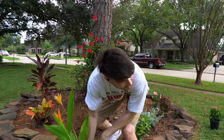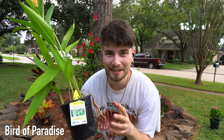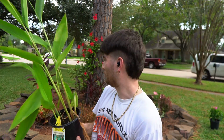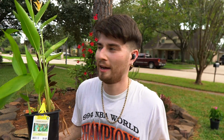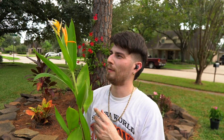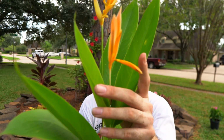All right, y'all. So the next plant that's gonna go in is this bird of paradise. I need some depth to the garden, especially when you have such a tall piece that is the center, which is the pine tree. So I definitely want this bad boy perking up from the back with its beautiful yellow foliage. That's more of a mac and cheese, whatever.